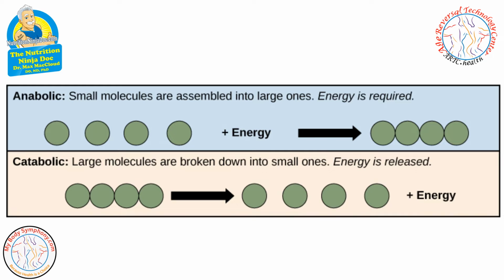Good little diagram here showing anabolic, taking small molecules that are assembled into large ones, which requires energy. Catabolic is where large molecules are broken down into small ones where energy is released.